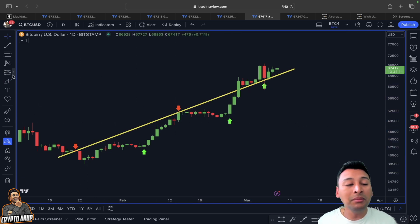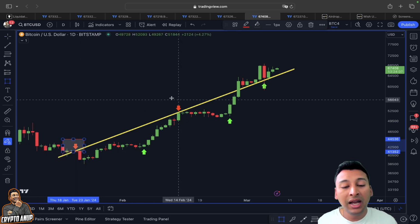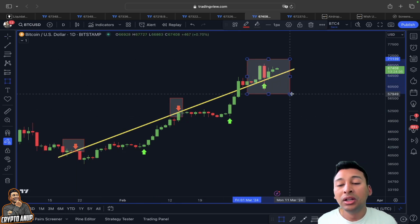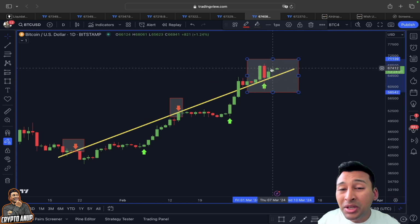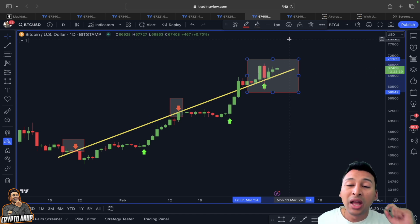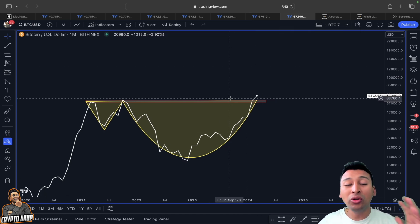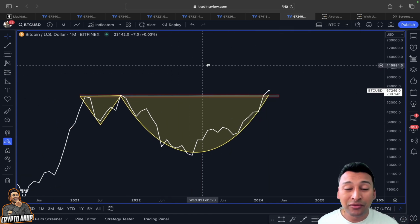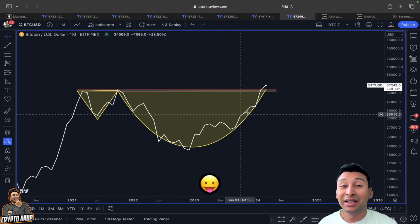Yes, guys, this same line which in the previous past price action acted as a line of resistance will be looked as support. So that's why any sort of a pullback in the medium short term could be just a temporary pullback before breaking it to the upside, because we know in a monthly time frame, many are also calling this cup and handle type of formation. If you look at it carefully, this is not a cup and handle, this is handle and cup pattern, guys.